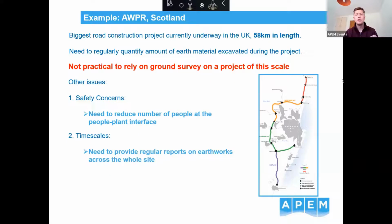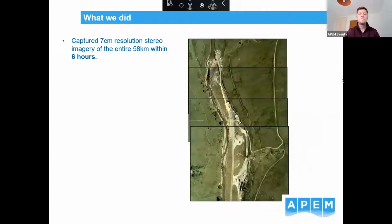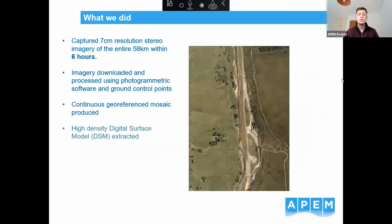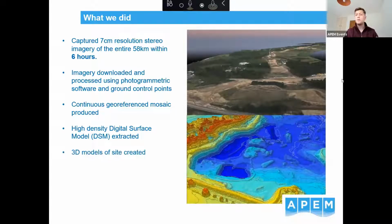It was being developed concurrently over the whole site, so the time to get all the data from the ground teams wasn't something that was practical. Obviously, they wanted to manage the costs as well. So what we did was we surveyed the site. That 58 kilometres was surveyed in around 6 hours. This is with a manned aircraft. This isn't with a drone, by the way. This is with manned aircraft with sensors fixed into the aircraft. We download the imagery, produce the continuous orthomosaic, and those high density surface models and those 3D models of the site were then created.